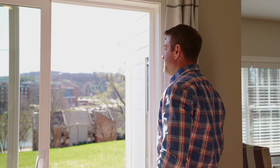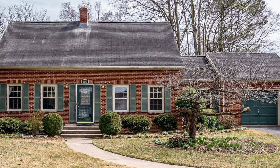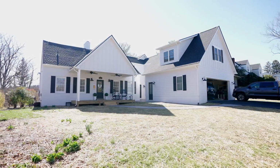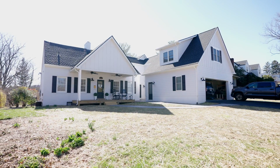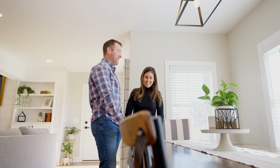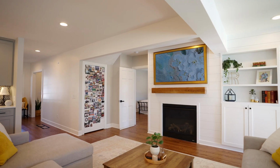I grew up actually coming to this neighborhood. My grandparents lived up the street, and so I knew that I wanted a neighborhood that was close to JMU. So when this house came up, it wasn't what we needed or the size that we needed, but it was the location we wanted. It was a 2-bedroom, 1950s Cape Cod, and so with 4 kids, we knew that would not be suitable for us. So that's when we decided, okay, we need a little bit more space, and that's when we came to this.